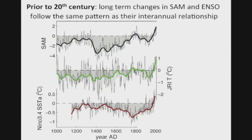So there is some evidence to suggest that this could be what was forcing those long-term changes in the SAM. Again, black is our reconstruction, green is a James Ross Island temperature record, and then in red here is a reconstruction of Niño 3.4 sea surface temperatures. This was produced last year. I'm sorry, I don't have the reference up there, but if anyone wants it, let me know. And we do see this agreement.